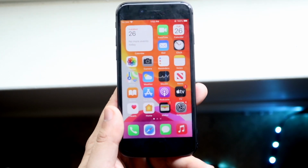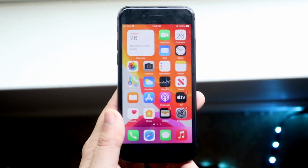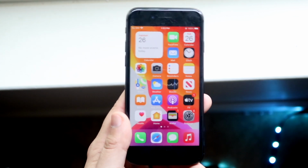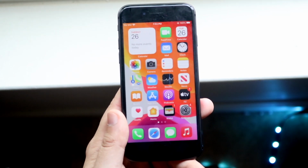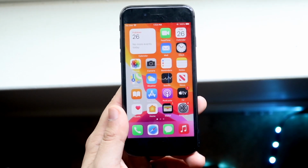And it's not necessarily going to get you more features, but it's going to give you a smoother and probably less buggy experience overall. So it's going to be more capable. And because of that, I would honestly say yes. If you have an iPhone 8 and you're wanting to update, I would recommend updating to iOS 14.4 in order to have the smoothest experience on your iPhone 8.